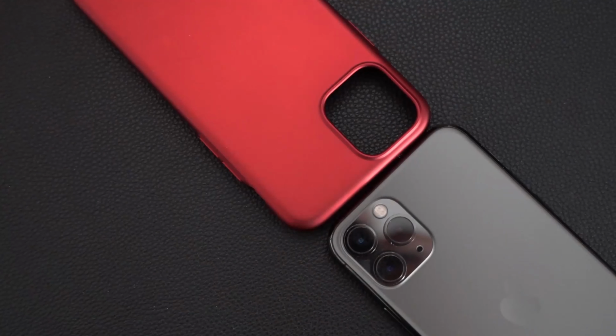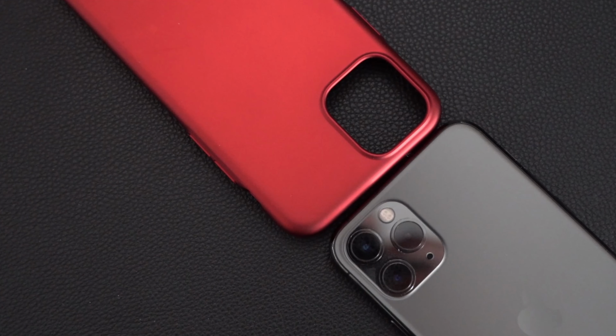Every time you're putting your phone down, if it's a harsh surface, you have to be very careful not to scratch the glass on top of the lenses. It is a Gorilla Glass. It is probably a little bit harder to scratch, but just be careful and do not throw your phone on the table or on a hard surface. You might get scratches and then ruin your photos from the rear cameras.